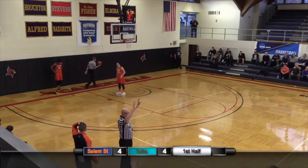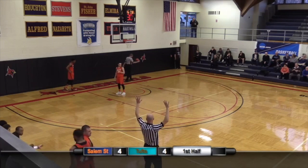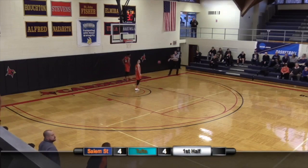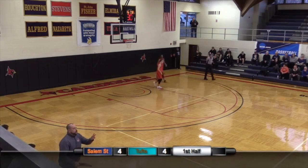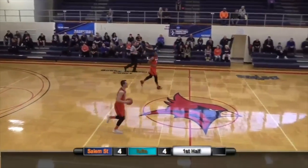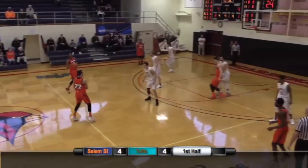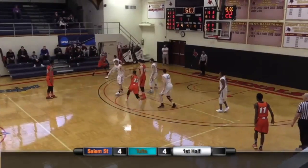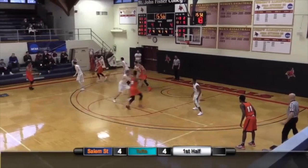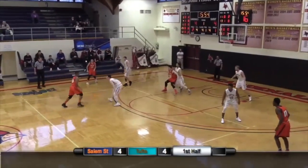Subs for Salem, number 35, Drew Healy, 6'9", junior forward. Drew, 32. Tarik, 0. And number 22, 6'2", freshman guard Sean Bryant in for Salem as well. And Bryant has the ball in the low block. And now they'll reset.